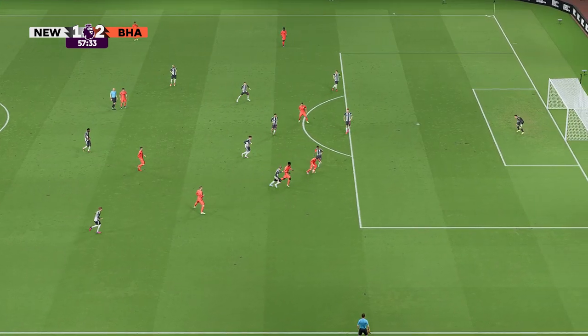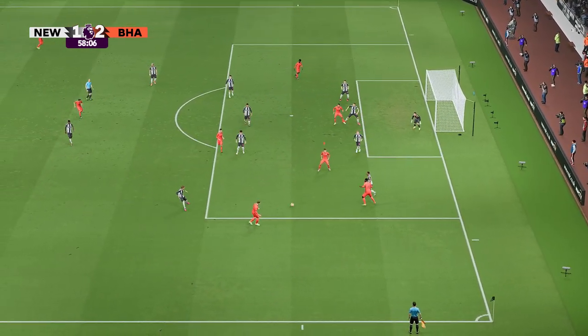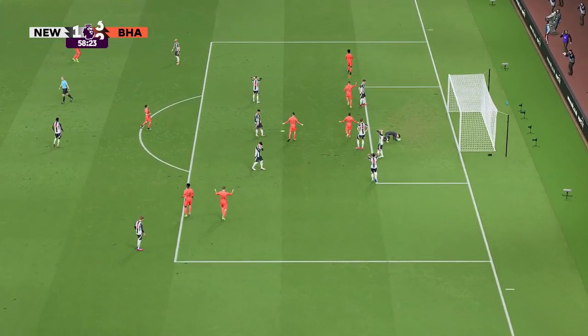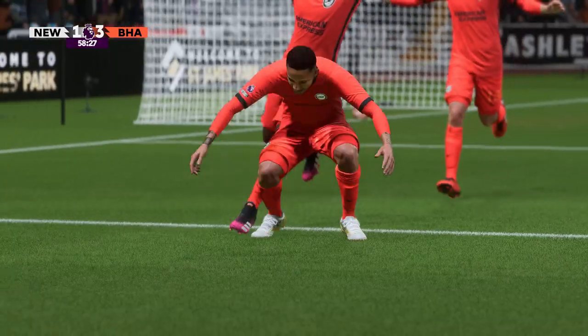Joel Veltman. Welbeck. Real chance. And a goal! Cause for celebrations again. Two in front.